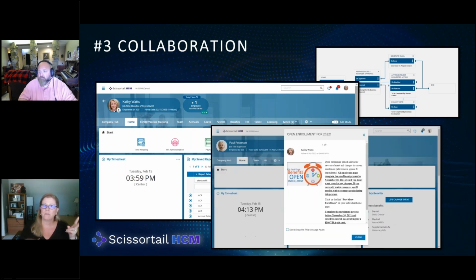And then there is a third thing. This is probably why I messed up. If you can see my camera, I'm holding up two fingers. I'm sorry, because I started on this particular as we have two things, but there is a third thing, and it's the announcements. And those announcements are right there in the center of the screen. And those pop up when you log in to Scissortail if there is an announcement to be had.